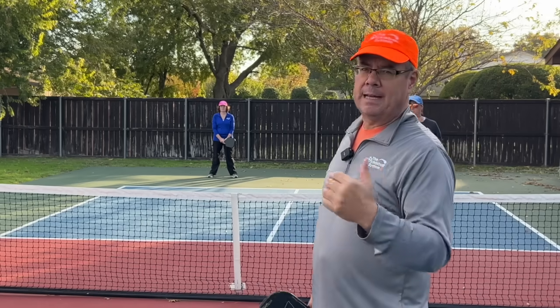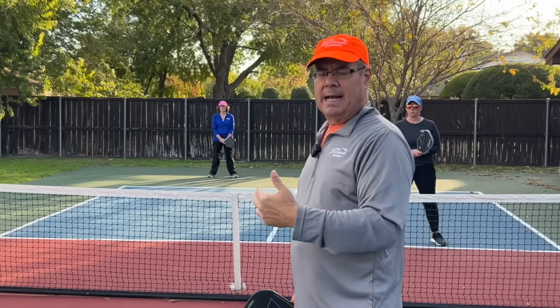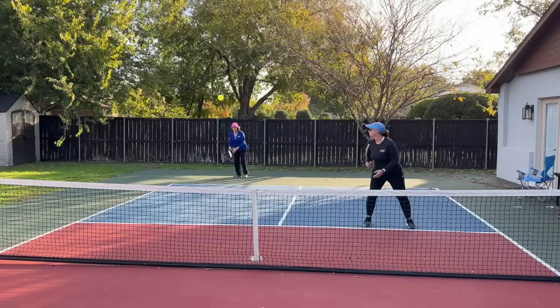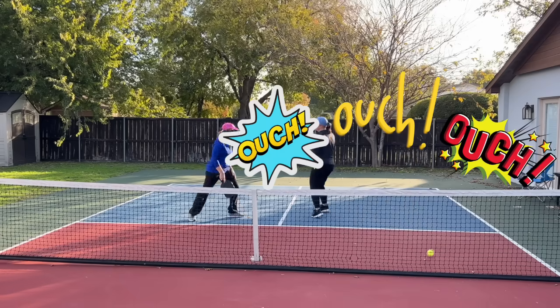I'll show you a couple different examples of it. So here what we're going to do is simulate a serve and then a short return of serve by Terry. And then let's see what happens there, and let's see whose fault it is, right? I'm going to give Terry a serve. She gives me a short return of serve, and then it's her partner who gets blasted with that ball.